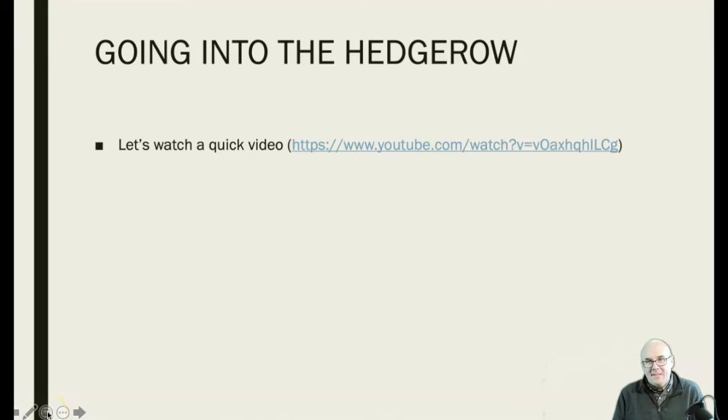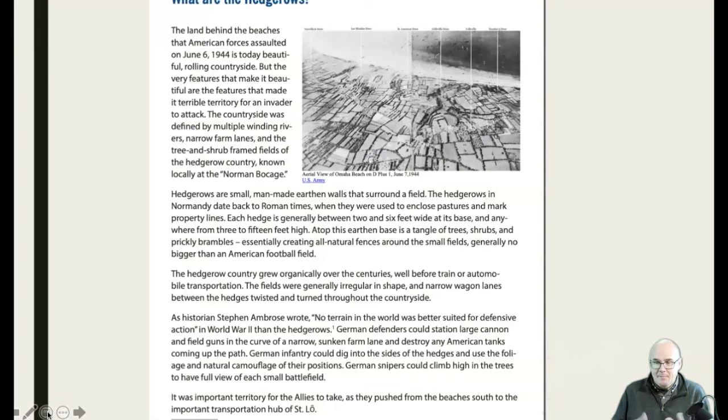Things aren't always what they seem. Sometimes a place that looks like it could be an easy place to fight is going to be the toughest place to fight. So let's talk a little bit more about the hedgerows. This document here comes from the American Battle Monuments Commission and National History Day lesson plan, Horror in the Hedgerows. I'm going to read it to you guys, but you can read it along, or you can pause me if you don't want to hear my annoying voice for a little bit.